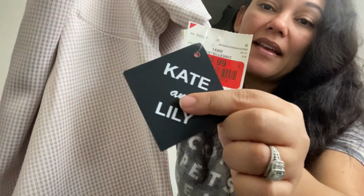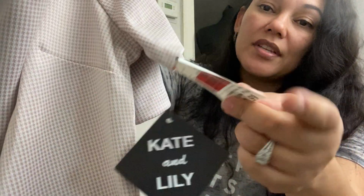It does have one of those Ross tags on it, which I'm going to cut off. This is the brand tag here, Kate and Lily, and this is the other tag. I always cut this off, unless it's the only tag. If it's the only tag, I will cut off as much as I can. And it has the little pearl-like button, size 8. So cute. Feels pretty cheap, but it's super cute. And if I use those keywords in there, like retro vibes, Mad Men, I'm sure that it will get views.